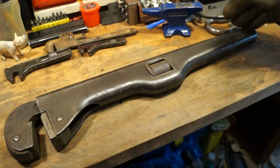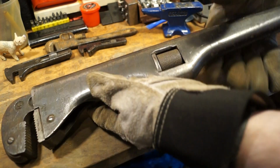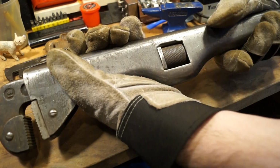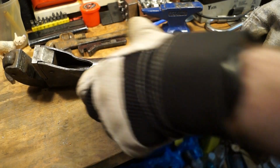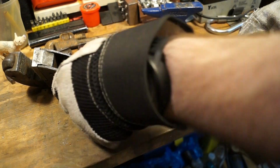This thing is an absolute beast. You can see how you can hold it like this here. 6 pounds in weight. It's quite wide as well. It must be an inch wide, I guess, if not wider.